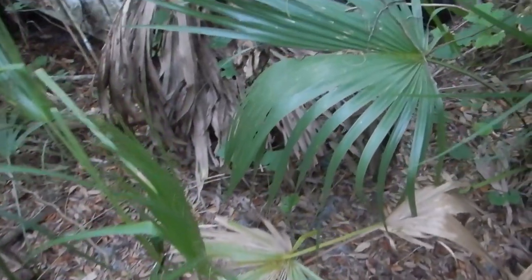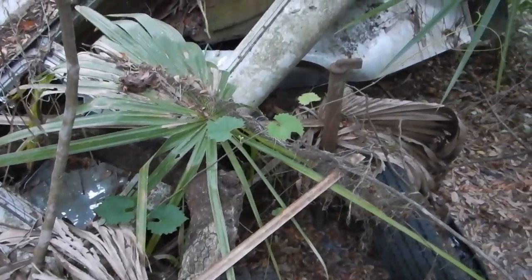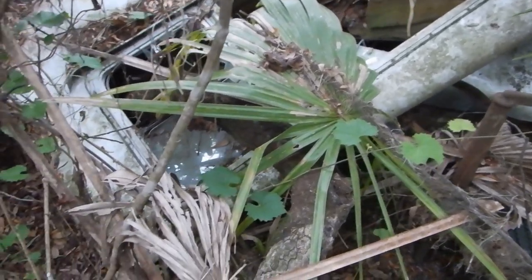It's an old collapsed trailer. I know it's not much to look at, but it's just kind of interesting because it's so back here and lost, you know? I don't know what it could have been, as far as why it's out here. It could have just been for hunting or camping or what. But no, it's definitely neat. There's all kinds of stuff hidden down in here too.